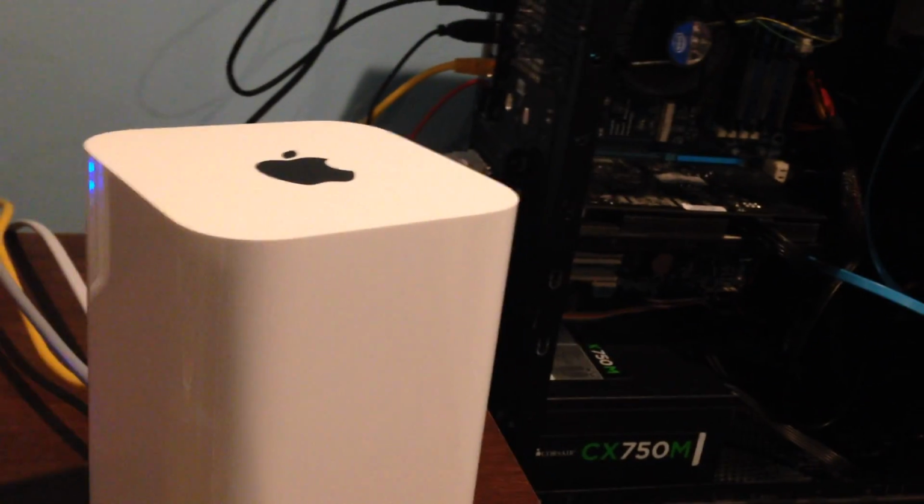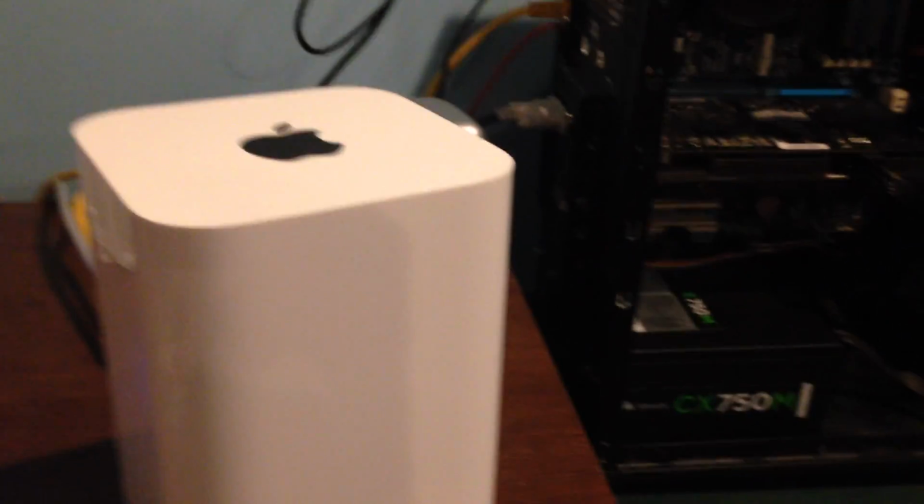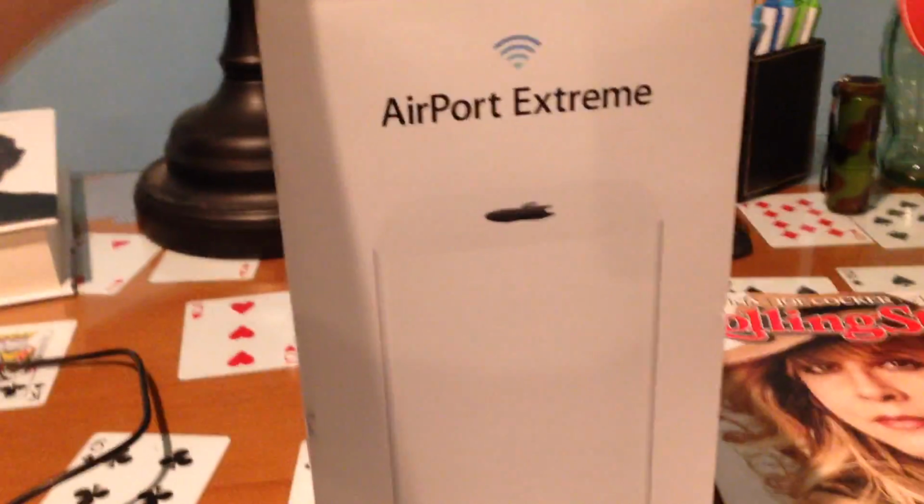Now, it's also important to have an excellent card in your computer or device to actually see the speeds. Now, let me show you something over here. This is the box here. This is the Apple AirPort box, and this will tell you all about it.